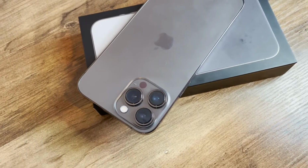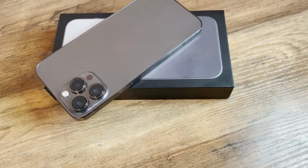This is the iPhone 13 Pro Max, and this is your last resort.